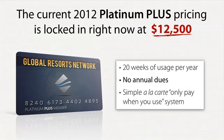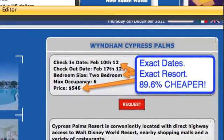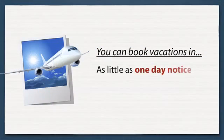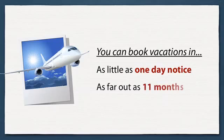and after you complete your initiation fee of $12,500, you have a simple a la carte only pay when you use system, meaning if you spot a week like this one at the Wyndham Cypress Palms, you only pay $546, which would save you 89.6% off Expedia, and that counts as one of your 20 weeks. You can book vacations in as little as 1 day notice, like I have, and you can book vacations as far out as 11 months.